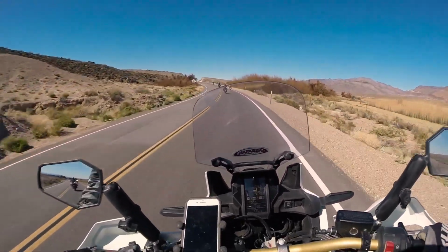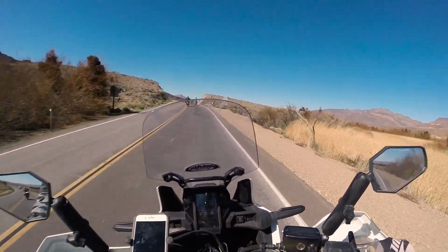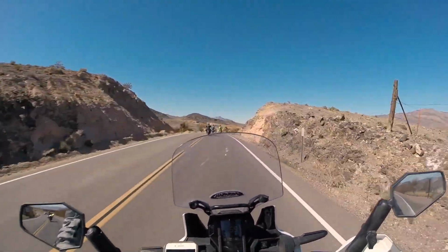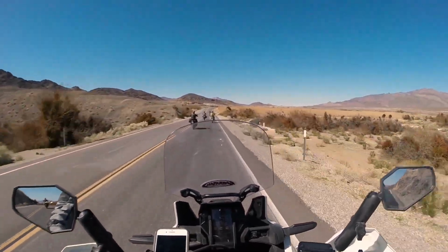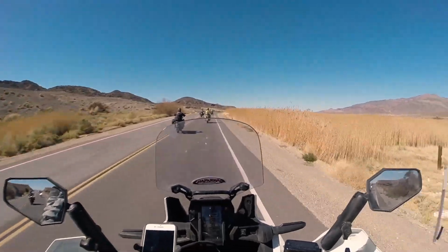So that's a good feature of these Michelin Anakee Adventure tires, the fact that they are super quiet. Quiet like a sport bike tire. Zero noise at all, but they perform in all types of terrain.